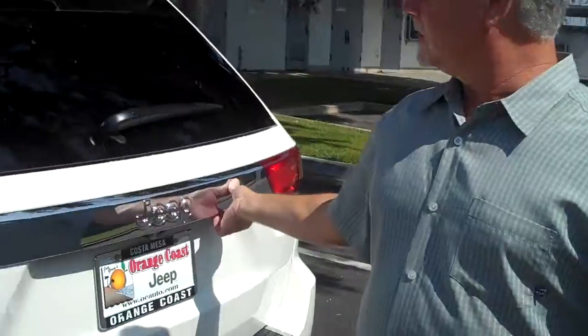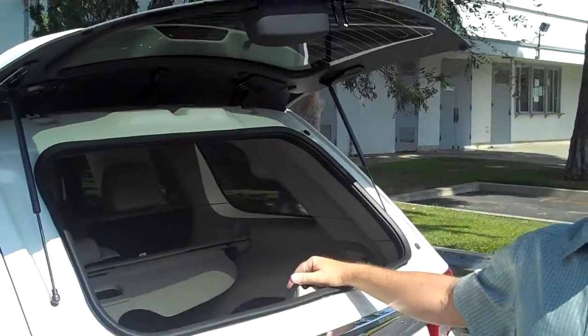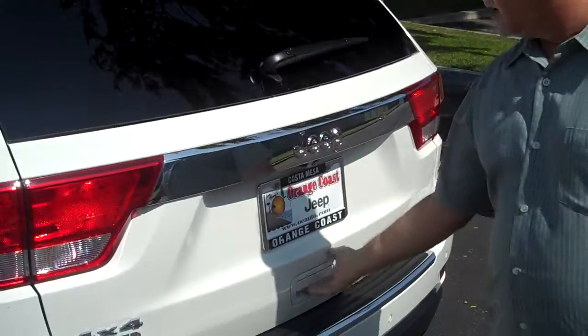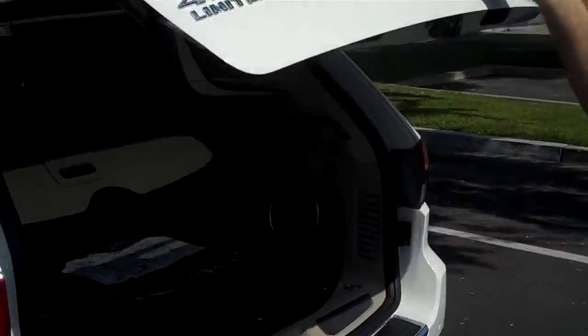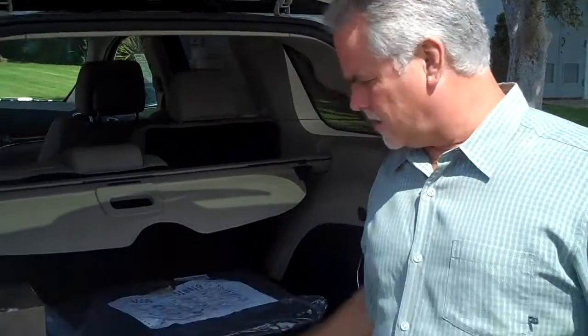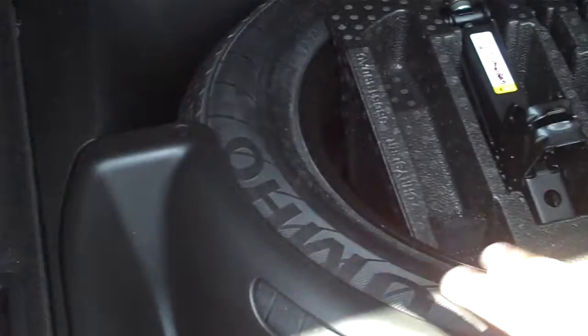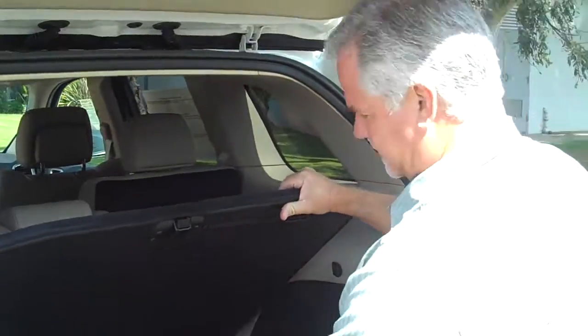The car still has Jeep's famous flipper glass, so I can easily load in groceries without having to open the entire tailgate. When I open the tailgate, I have access to over 34 cubic feet of cargo area. I also have more cargo storage underneath. Even with a full-size spare, I can load stuff into these bins, and the bins are removable, so I can wash them easily.